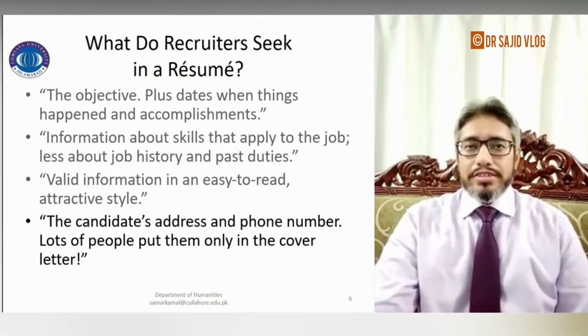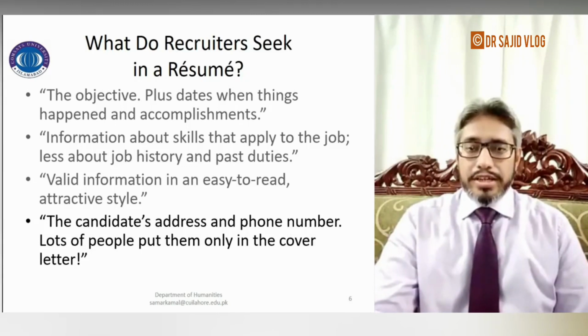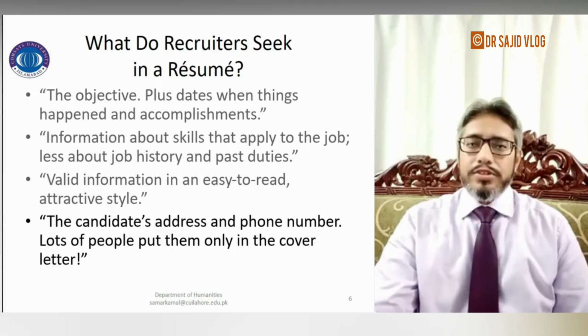The candidate's address and phone number, they love to read that in a CV also. Most of the people include that in the job application letter, but they forget to include that in the CV. Your CV is a separate document. It must start with your contact details.